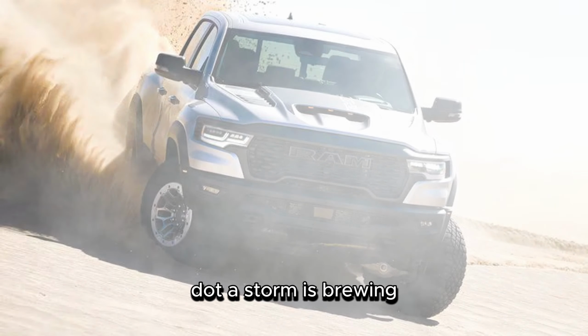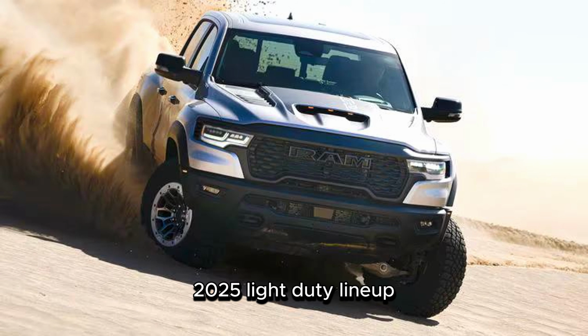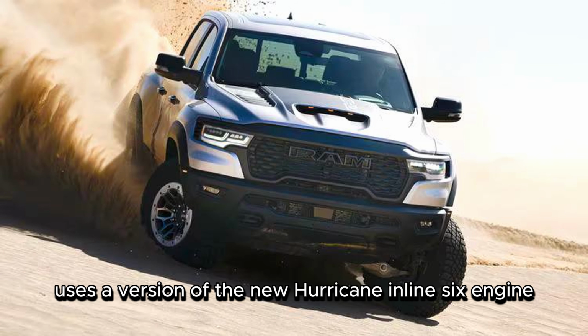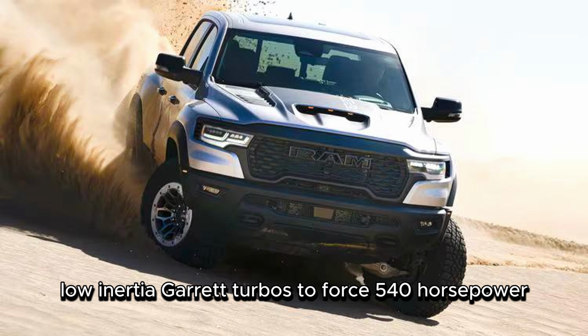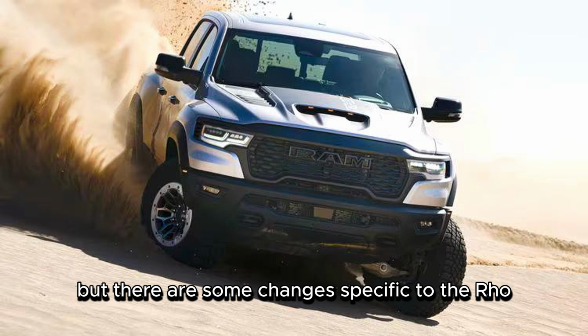A storm is brewing. If you've paid any attention to Ram's refreshed 2025 light-duty lineup, you will be entirely unsurprised that the RHO uses a version of the new Hurricane inline-six engine under the hood. As in other high-dollar Ram 1500s, the RHO's Hurricane high-output straight-six turbo uses twin low-inertia Garrett turbos to force 540 horsepower and 521 pound-feet of torque out of 3.0 liters of displacement. But there are some changes specific to the RHO.